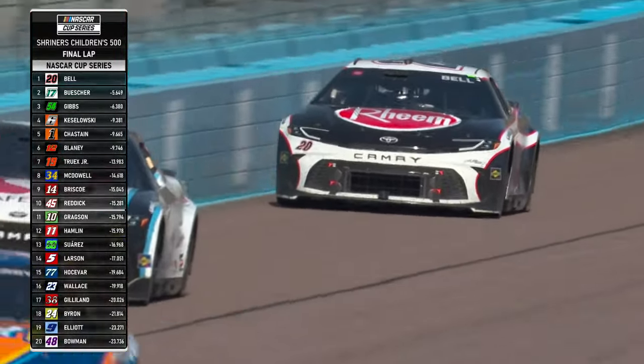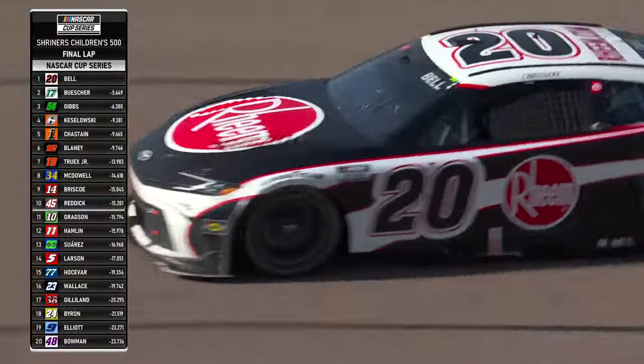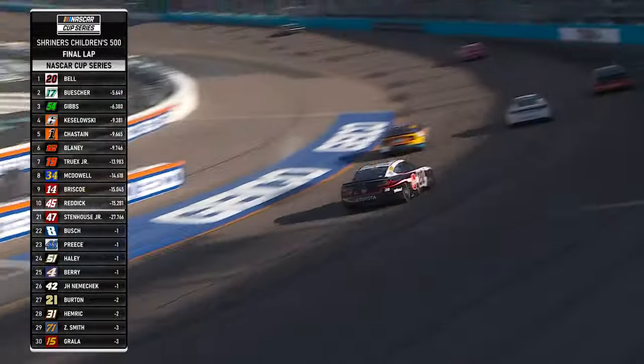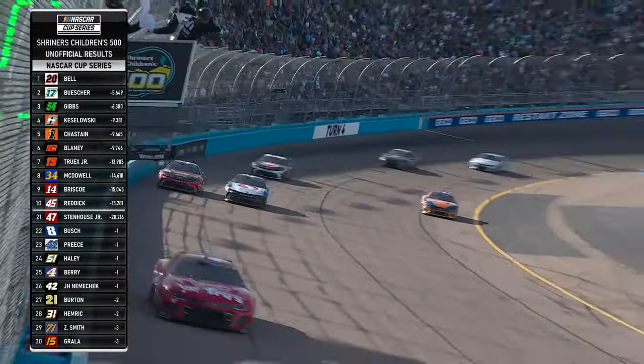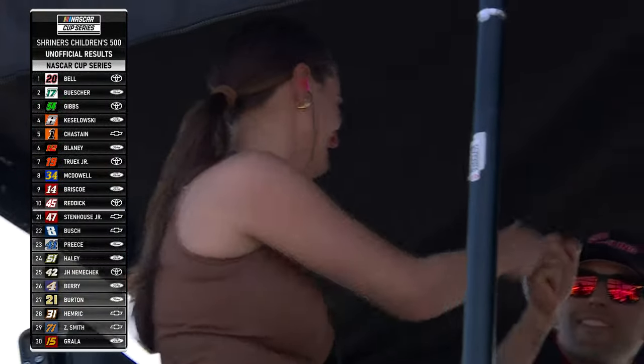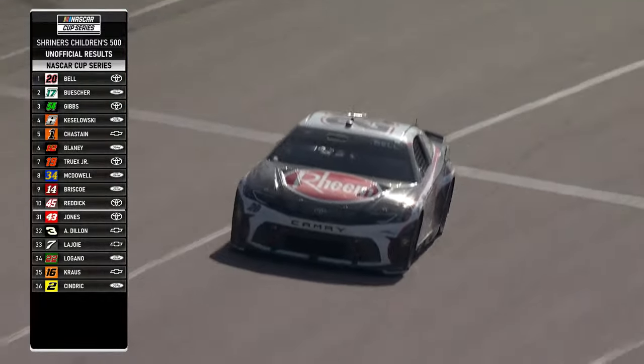Preparation's key, and those guys certainly have checked that box here this weekend. This will be his fourth consecutive season with a victory in the NASCAR Cup Series. Christopher Bell off the final corner, and he wins in Phoenix. Excellent job, Adam. White Knight Willie, everyone on the 20 car. Thank you, guys. Excellent, excellent car.